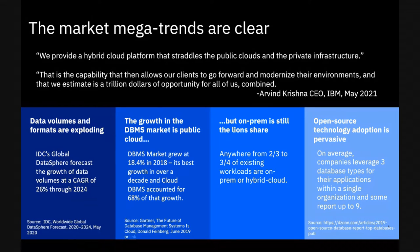The next critical data point, from Gartner, is that the growth in the DBMS market is majorly in the public cloud space. As many of you know, over the last few years, the majority of new applications are being started or deployed on cloud. This is evident from the DBMS market that grew 18.4% in 2018, where 68% of it was in cloud.